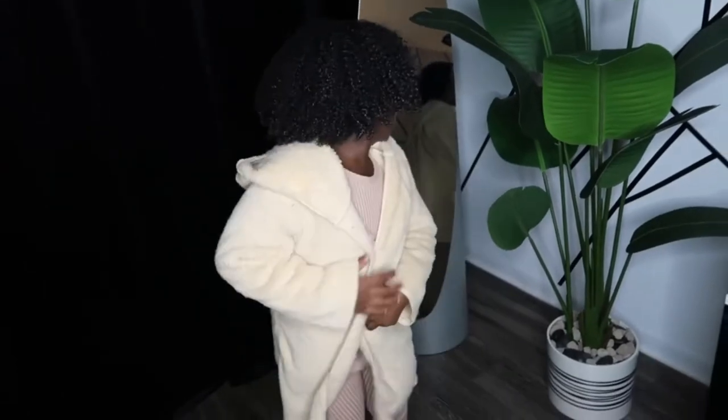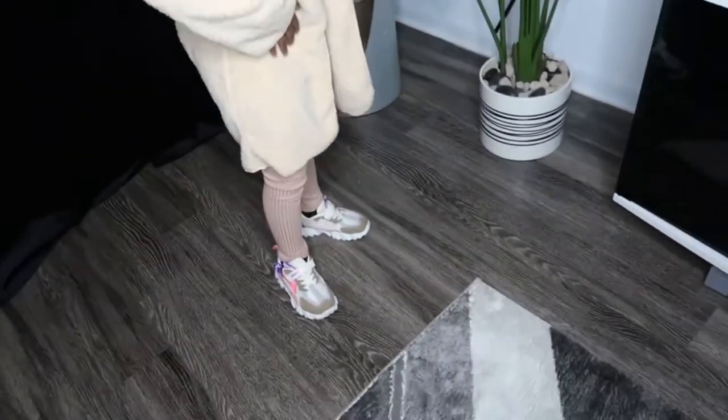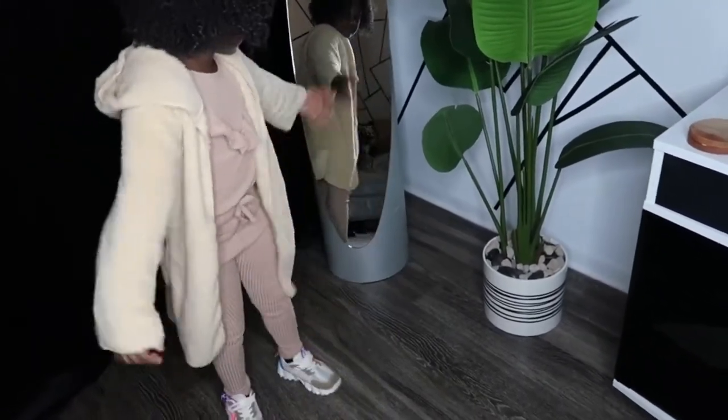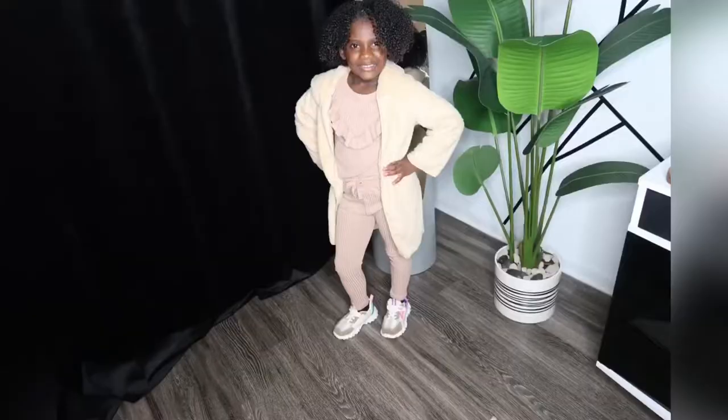So imagine this. That's another reason I got it. Imagine that with all black. Black turtleneck, black pants, or some jeans. It'll look so cute. I don't think it has pockets, but. Okay, turn around. Let's see. It has the hood, so I think that's cute. Oh yeah, it looks like a raincoat, too.